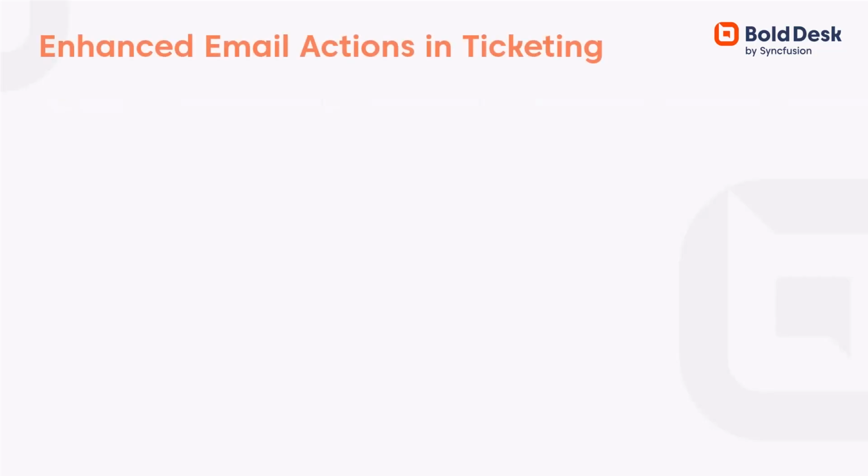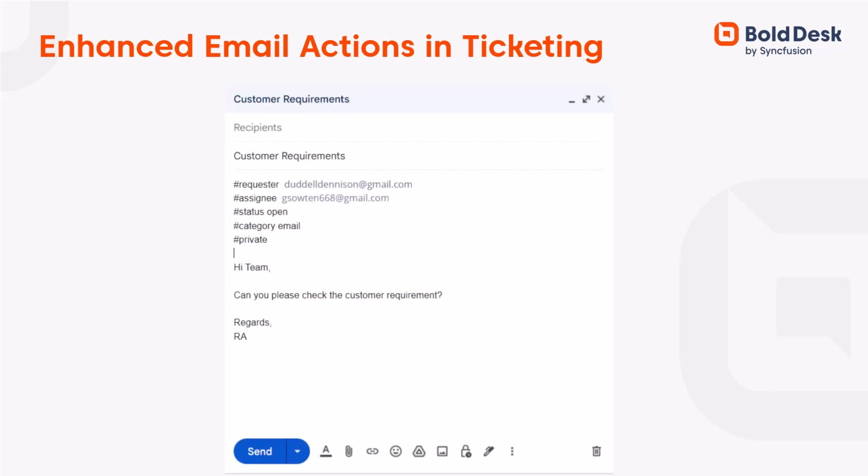We've also enhanced email actions to improve the email to ticketing functionality. You can now change certain ticket properties, such as the status, assignee, and requester, via email without having to log into the agent portal. It helps you to manage your support requests quickly and easily, even when you're on the go or away from your computer.